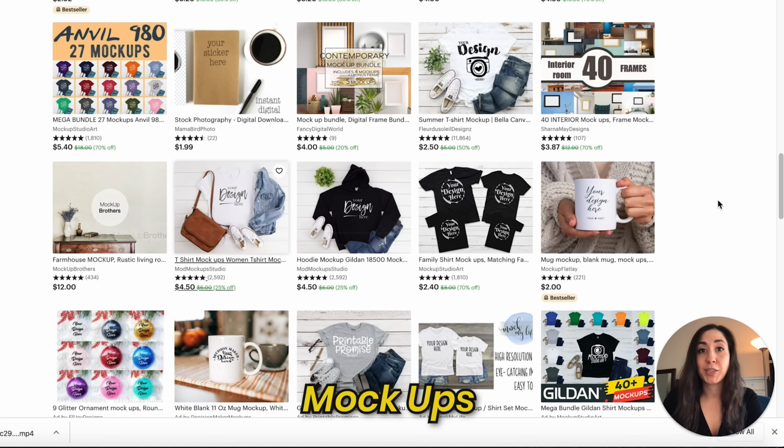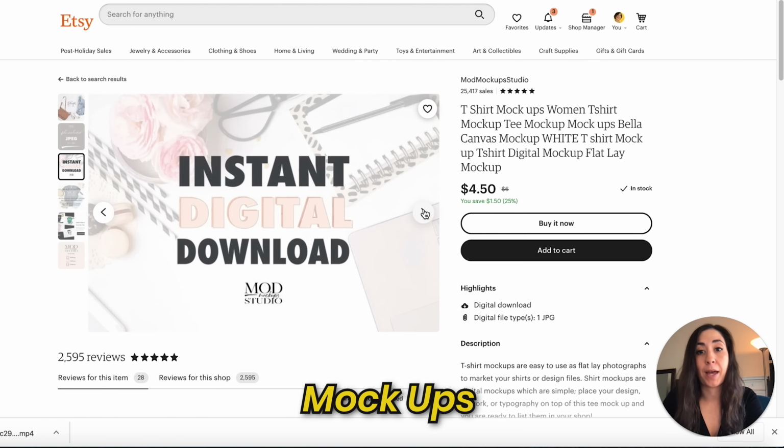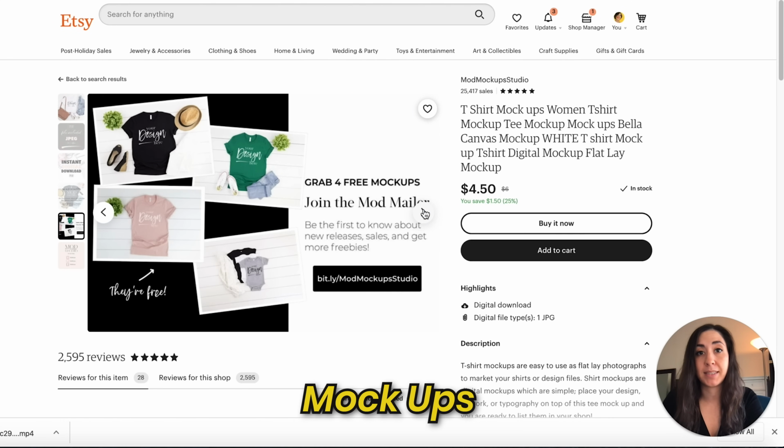Then we have mock-ups. So if you're good at photography and you think you can learn how to create a mock-up, this is really going to help people with print-on-demand businesses. Print-on-demand, everything is online, so they don't physically have the product, but they still need photography of their merchandise in order to sell it. So this would really help out those people who have print-on-demand businesses.